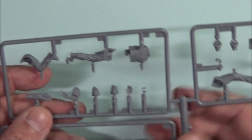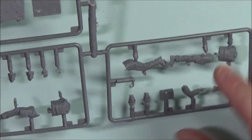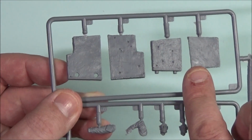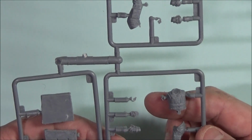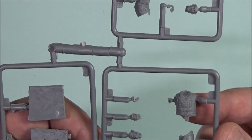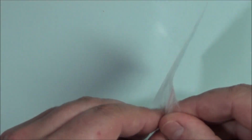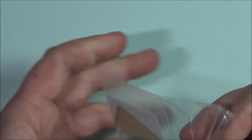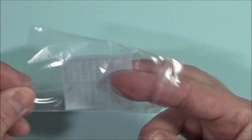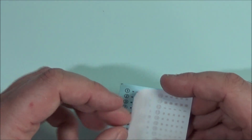And then you've got the other two sprues, which are the standing soldiers, I think. Yep. And you've got like a brick there for some reason, and then you've got your brick wall, nicely detailed. And again, the webbing and the bulletproof vests, the Kevlar vests and that. And then you get a separate little bag, which is sealed at the top, for your photo etch and the decals. So if we take them off, we'll have a look at the decals.